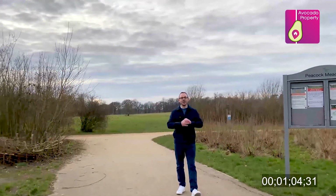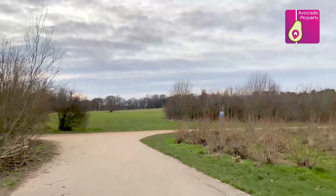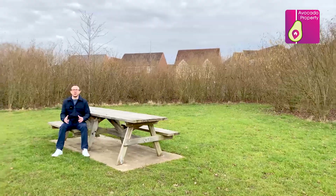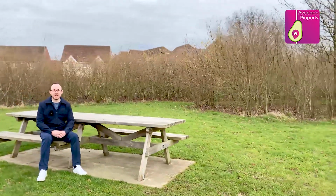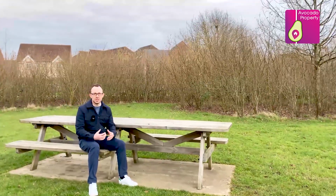Absolutely enormous country park right on your doorstep. Built just over 10 years ago, the development has become a real community. At the centre of that is the country park, as we've seen, but also the academy school, a local co-op, surgeries and community centre.